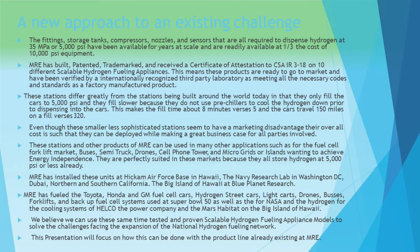MRE has built, patented, trademarked, and received a certificate of attestation to IR3-18 on 10 different scalable hydrogen fueling appliances. This means that these products are ready to go to market and have been verified by an internationally recognized third-party laboratory as meeting all the necessary codes and standards as a factory-manufactured product.